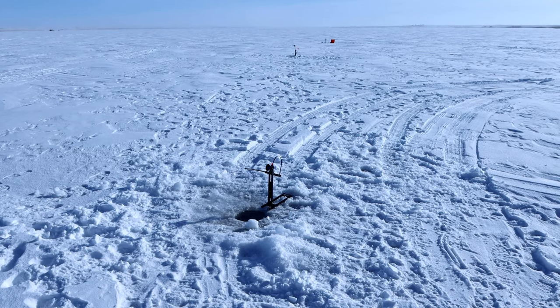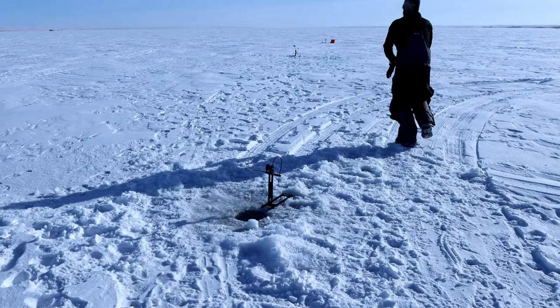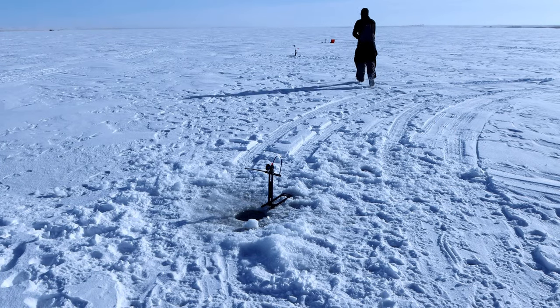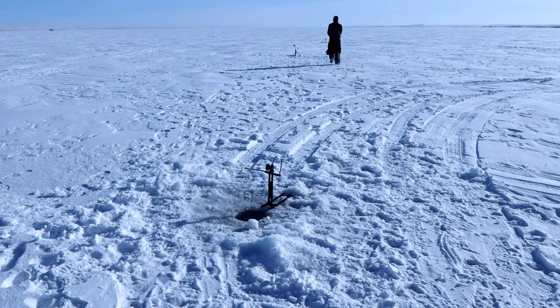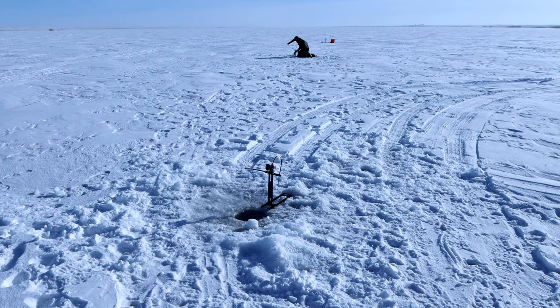Several minutes later, the same tip-up goes off again. Tip-up! Tip-up! Unfortunately, once I got to the hole, the fish took it down hard and bit off the rest of the rig.